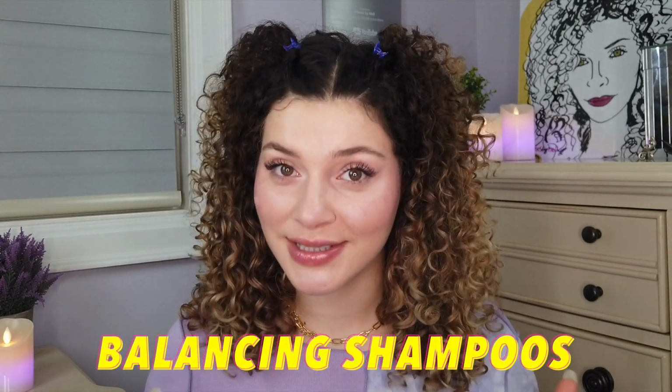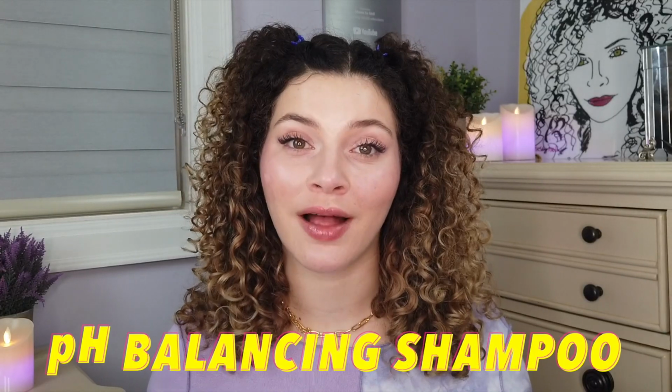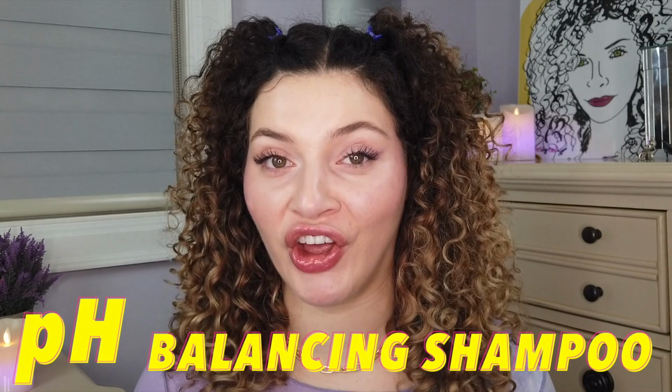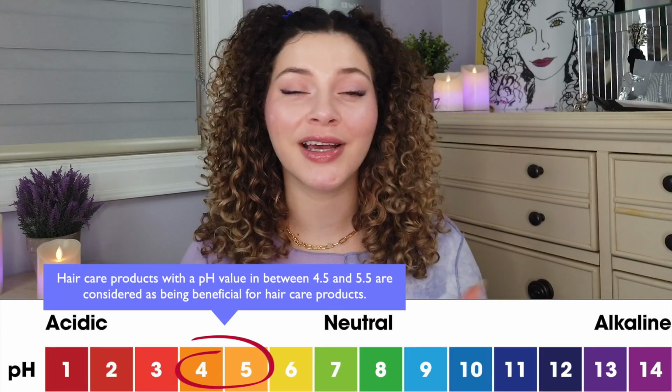You know, you don't wanna start overly washing and overly stripping your hair of its natural oils. The right shampoo for you will remove any of the excess oils without making your scalp and hair feel dry. We call these balancing shampoos, and one of the key things you wanna look for on really any shampoo is a pH balance. The pH of your shampoo should be between 4.5 to 5.5 because that matches the skin, and this way it's not going to be irritating your skin, which can increase the oil production and cause other kinds of problems.